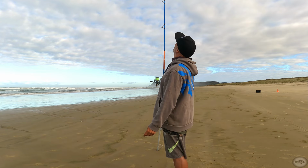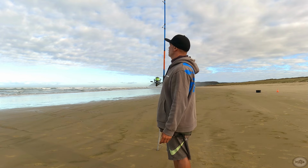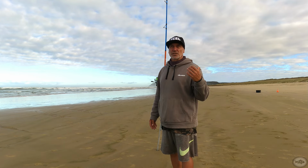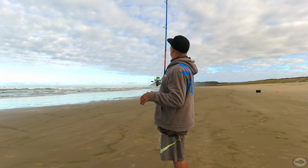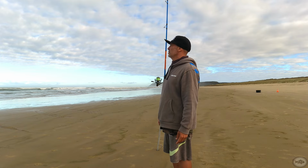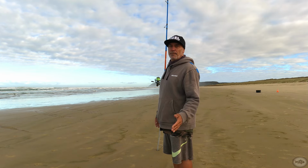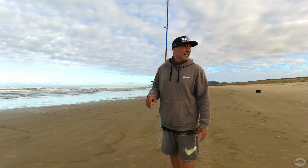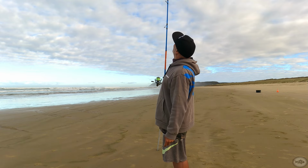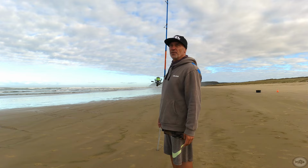Had no bites. Low tide's around 9:30, so it's getting close to low tide. So hopefully we've got some fish on the set, then pack up and drive the beach, find a couple of holes that we can fish over that high tide, and maybe a bank in the next half hour. Fish that low, and then when the tide comes in, go and fish those holes that we've spotted, hopefully.